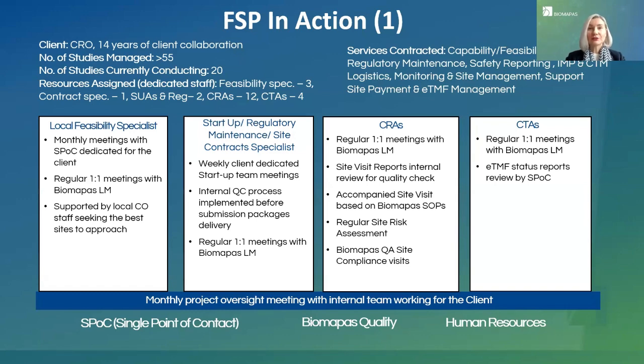To illustrate the model introduced, please see an example of our 14 years collaboration with a global CRO. We used to support them with more than 55 clinical trials, and currently we are working on 20 studies. And due to long-term collaboration, we have a permanent staff dedicated to this client. So currently we have 3 feasibility specialists assigned, 1 contract and 2 startup and regulatory maintenance specialists, 12 CRAs, 4 CTAs.